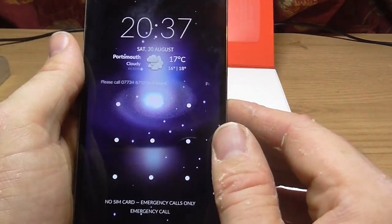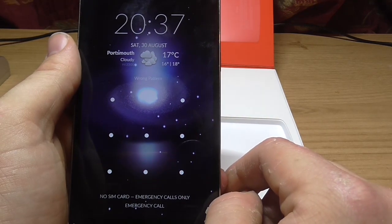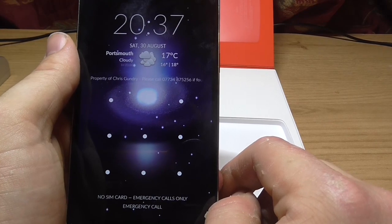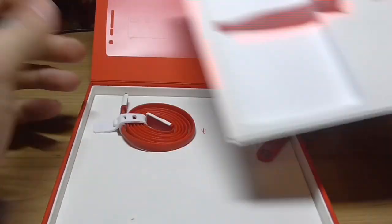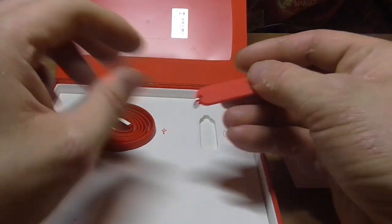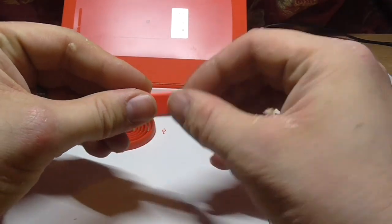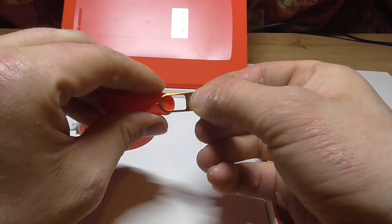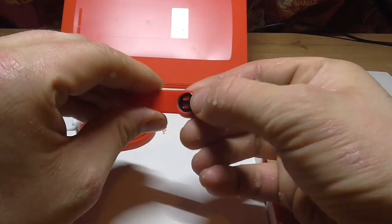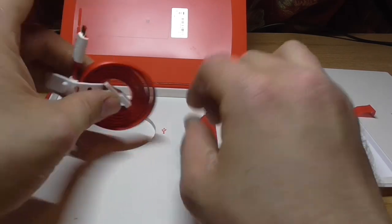Now, the awkward thing is this has got a pattern on, which I'm going to have to phone up the guy to get. Otherwise, I can't use it. So, let's have a look at what else we got here. That's the SIM card tool. It's not an expensive device, but it's not cheap quality, like you'd expect from a lot of Chinese import phones, like the Galaxy S5 clones and stuff.